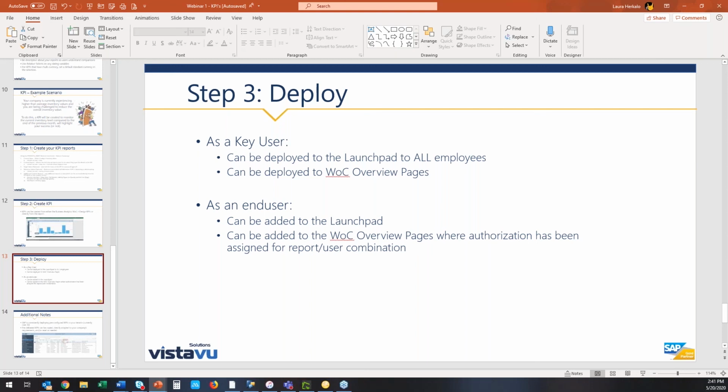You can deploy it to the Work Center overview pages, and that impacts all of your employees that have access to that Work Center view. Or you can also deploy it to the Insights Work Center within a new dashboard configuration. And then as an end user, just on an ad hoc basis, you can add it to the Launchpad. They can be added to the Work Center overview page if you have authorization to do it.